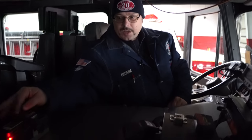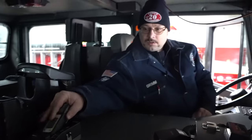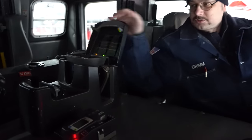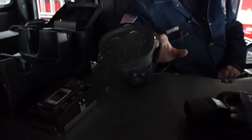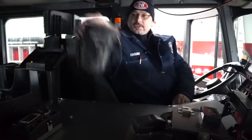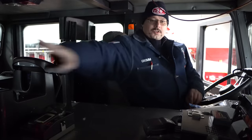We have a 5-gas meter back here. Little Draeger. Nice and tiny. And we have our Draeger thermal imaging camera. Some people also know it as just a TIC. Yep, TIC for short. That's all charged up here.